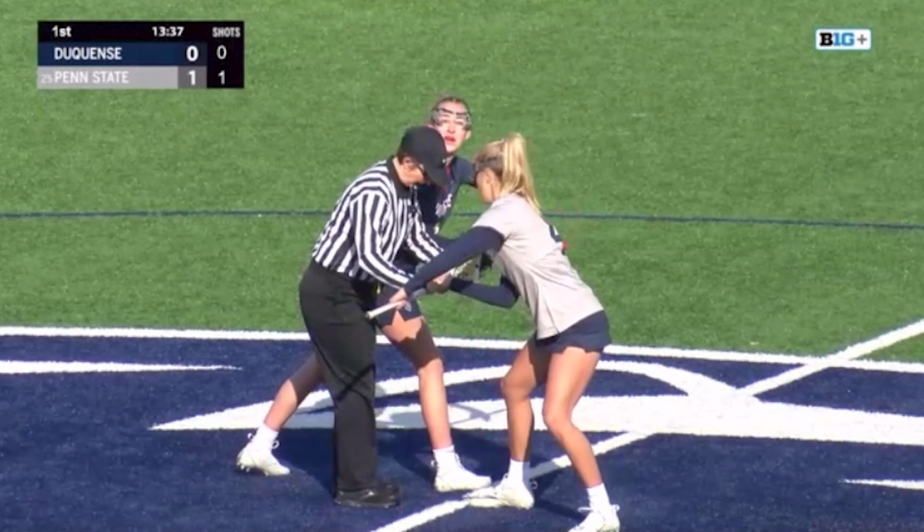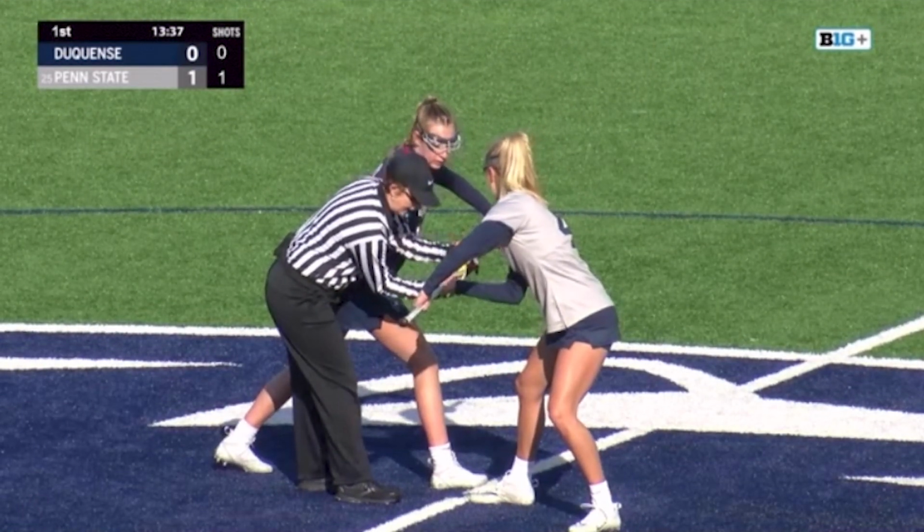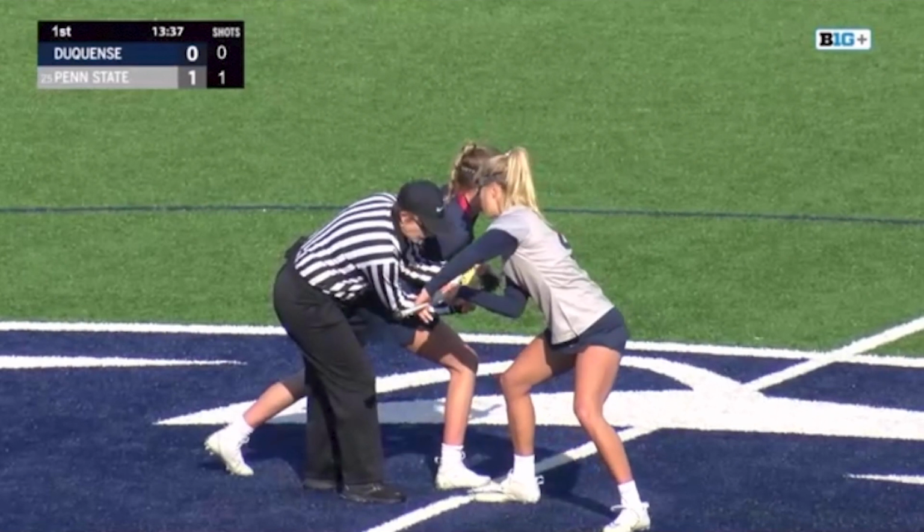Another draw control upcoming, and Abernathy won the first draw control for Penn State, looking to make it 2 in a row for the blue and white.